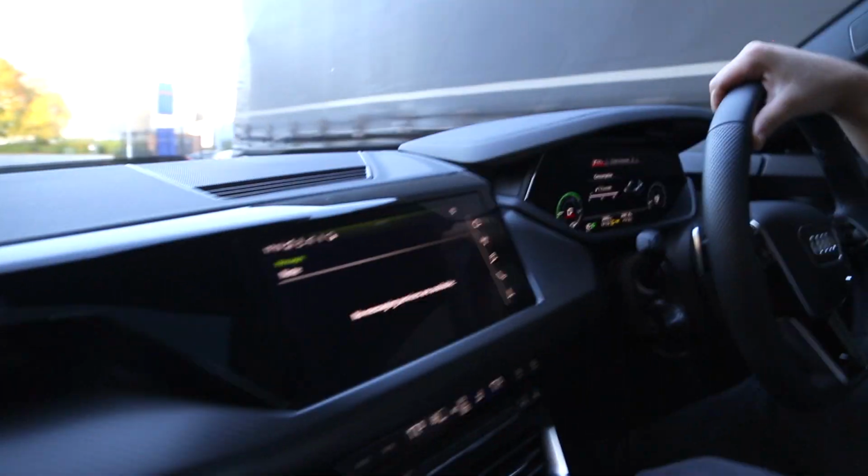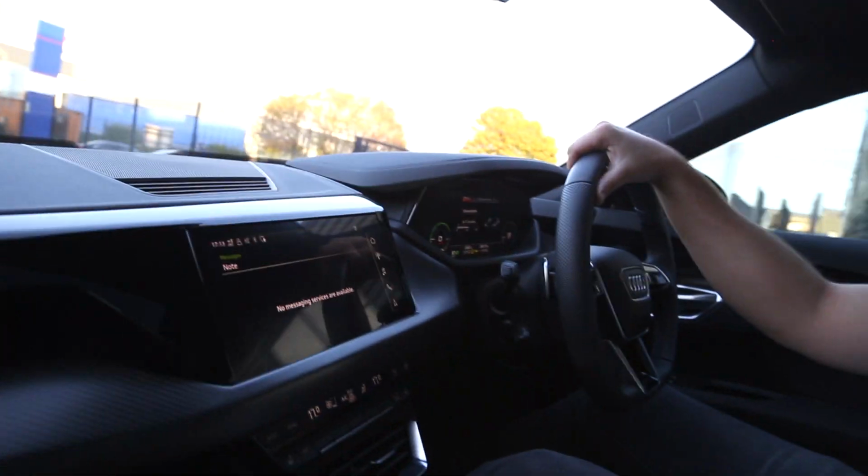What is the ride noise like? You do get a little bit of road noise, which is expected, but you can hear that battery as well murmuring away. It can be a little bit annoying, but it's not too bad. And also you can't actually stop that noise at all.